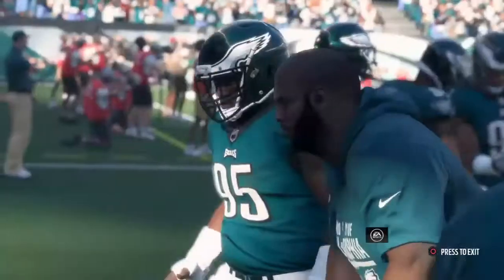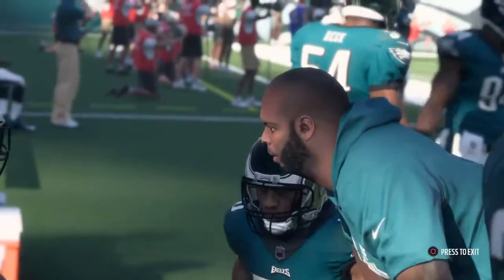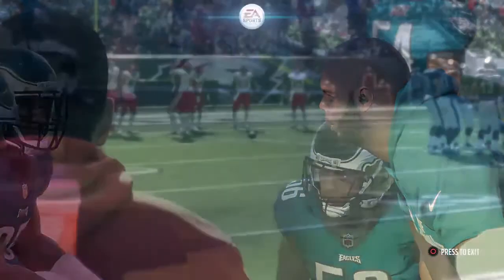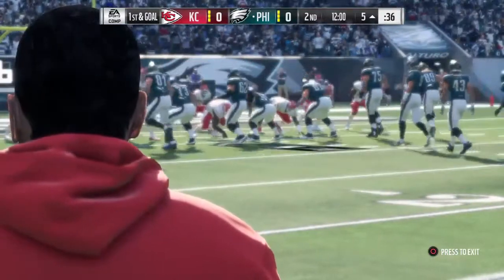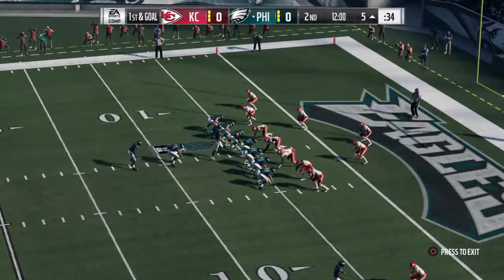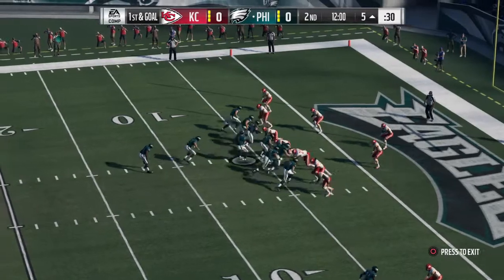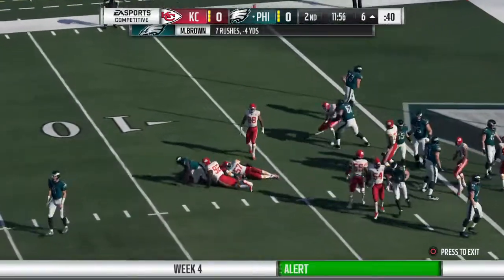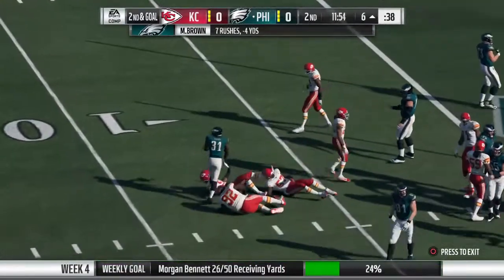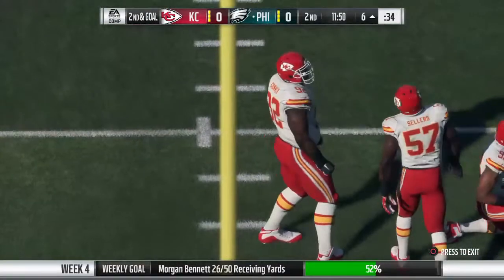Snickers satisfies. Back live with Charles Davis. I'm Brandon Gaudin. It's the Eagles with the ball here to begin quarter number 2. And they've got it here with a first down. Now it's Brown. And he'll get blown up behind the line of scrimmage. Back at the 6. It's a loss of a yard there, and now second down.